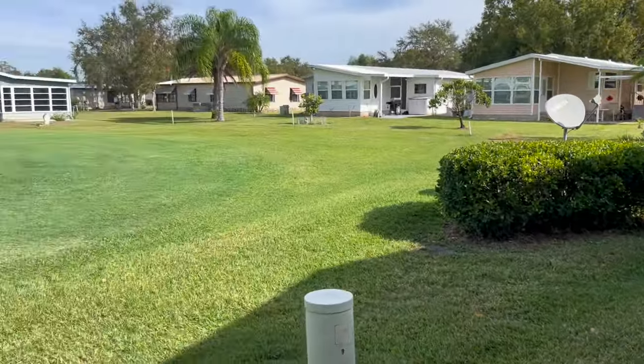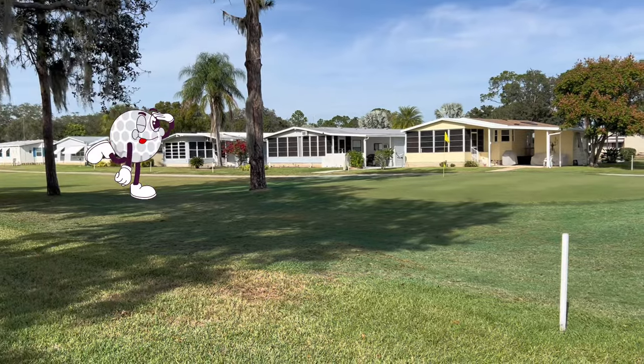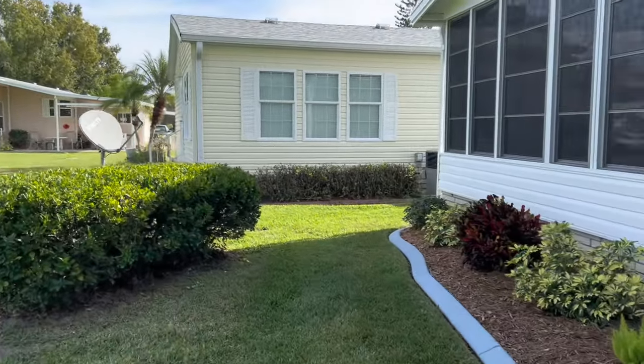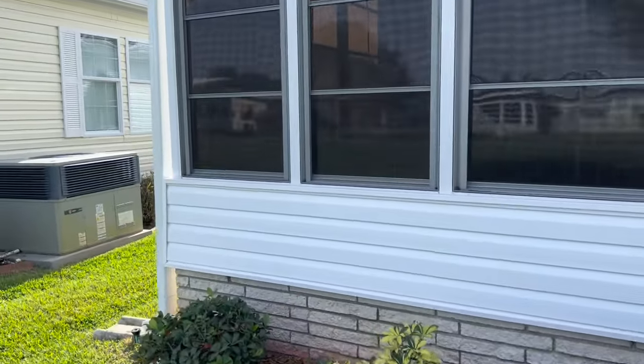And we are on the 15th hole here. You can sit in your sunroom drinking your coffee and watch people throw their golf clubs. You might learn a few new words.